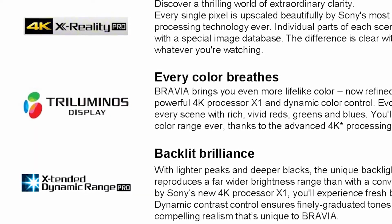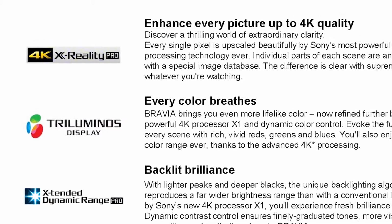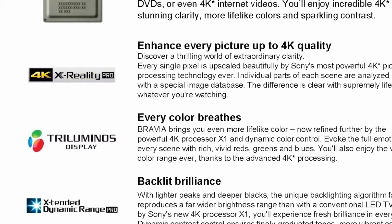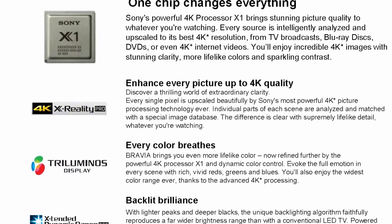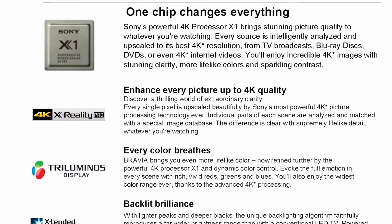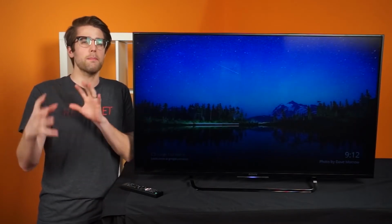Number one, Extended Dynamic Range Pro, which helps accurately represent dark and light areas, Tri-Luminous Display, which helps show vibrant colors, and 4K X-Reality Pro, which intelligently upscales sub-4K content to 4K. Now, this model itself apparently only has one of those features, the X-Reality Pro upscaling, because it's kind of in the middle of Sony's 2015 Android TV range.